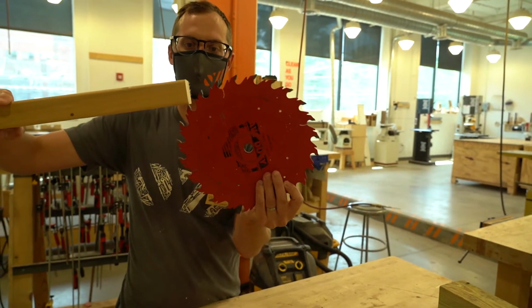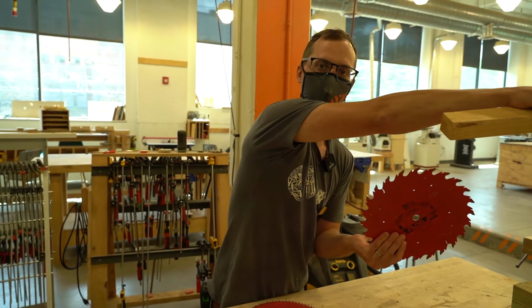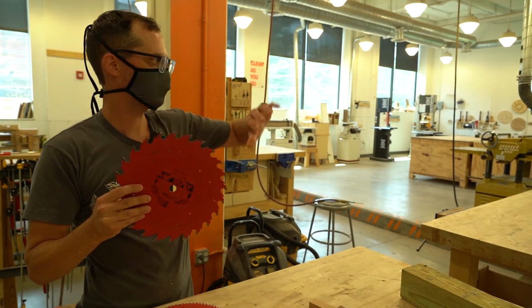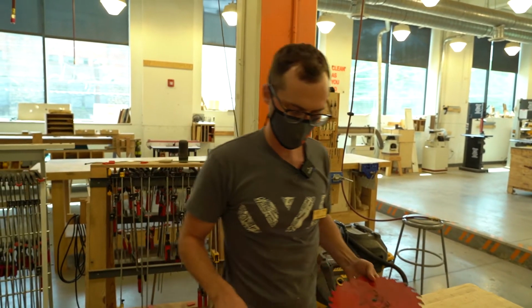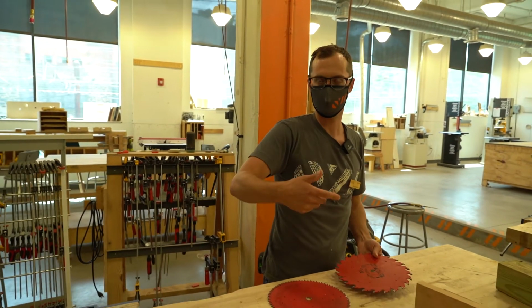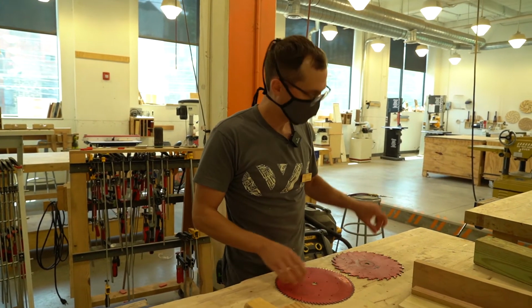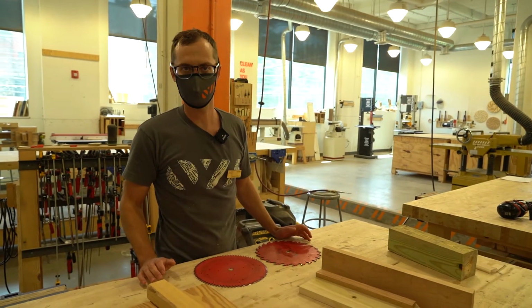and the teeth are coming up through the material, it's going to grab the material and shoot it away from you. This general principle is very important to keep in mind with every machine in this space. The only machine where a blade will be facing away from you is in a handheld circular saw. All of the stationary bench tools, you are working against the blade.